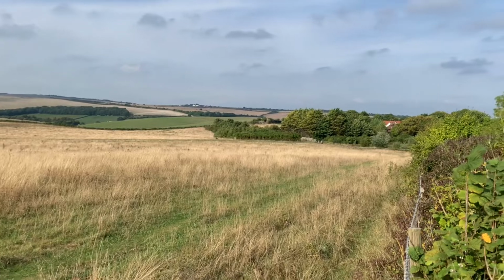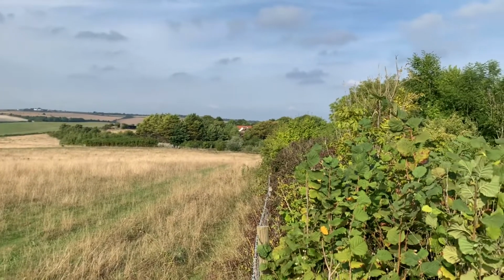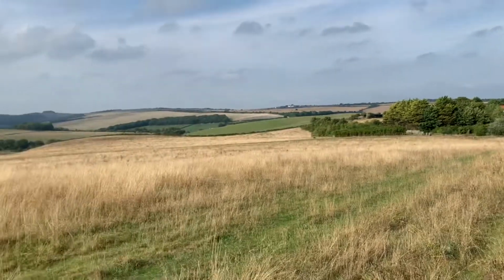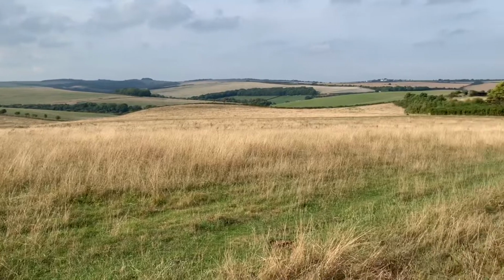There's looking back down to the gate, and the pond, which is behind that little fence down at the bottom there. But this looks like the place where the forts were.